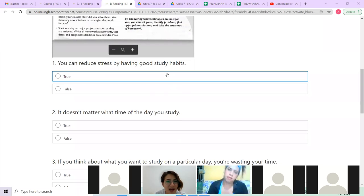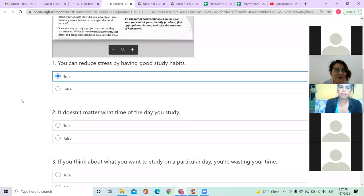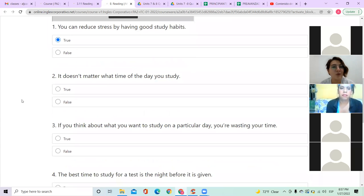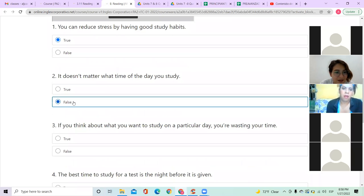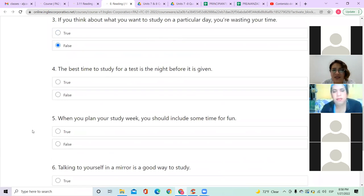So can you reduce stress by having good study habits? Yes. Awesome. Okay. And does it matter what time of the day you study? False. All righty. What about, if you think about what you want to study on a particular day, you're wasting your time? Is that true or false? False. Okay. So the best time to study for a test is the night before. Is it true or false? False.